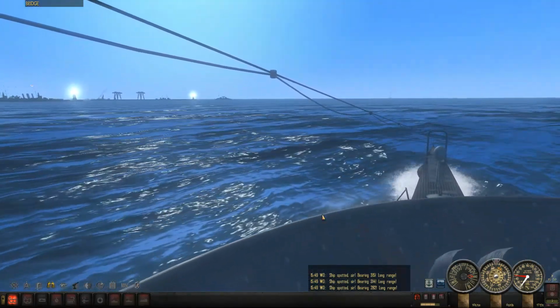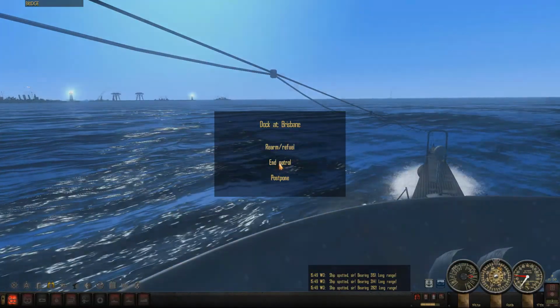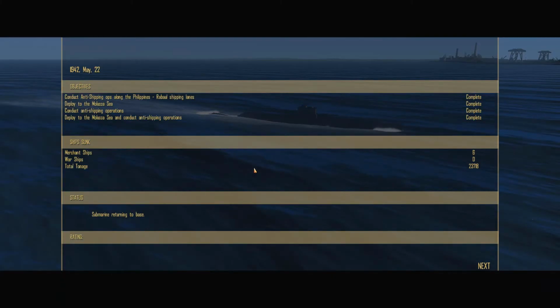All right, well we'll go ahead and end the patrol here. End patrol. Yes, I am sure I want to dock. All right, so we departed on May 22nd, it looks like.